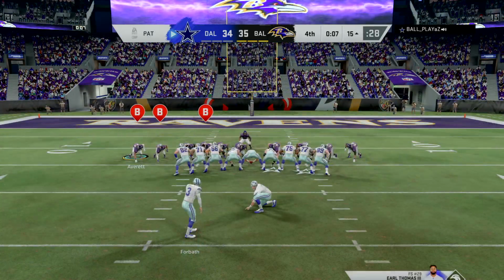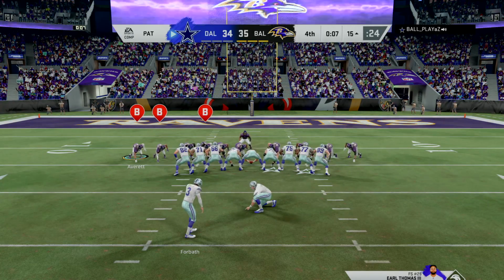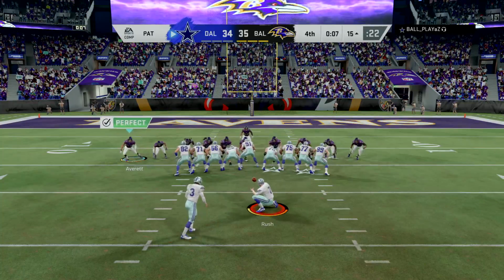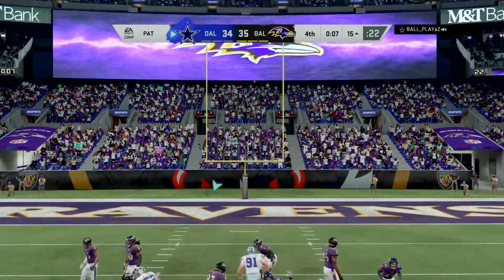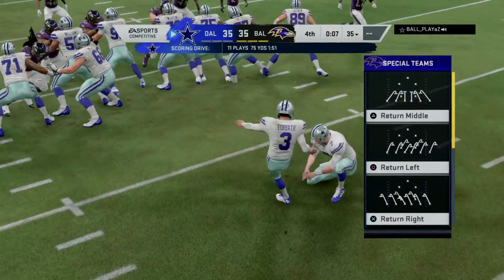Well, going for it on the road. Want to win it right now? Well, win it right now. Have the momentum. Go ahead and get it done. Don't forget the extra point. It's up and good. And we may very well be headed to overtime.